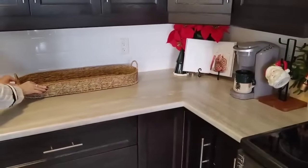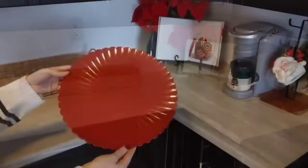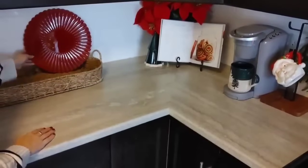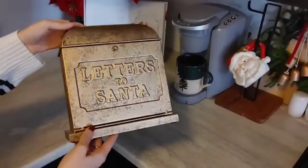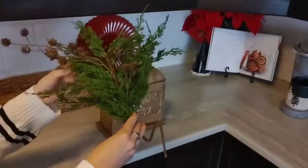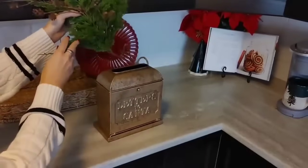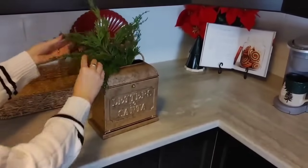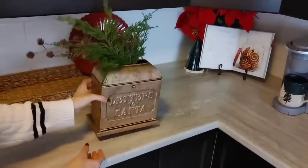I got this really pretty rustic wicker basket this year and I love it. I think it was only $12.99. I decided to layer in a charger just to cover my outlets there. And then this Letters to Santa was from Michael's last year. It's one of my favorite decor pieces. And I added in some greenery with pine cones and it gives it such a vintage Christmas feel.